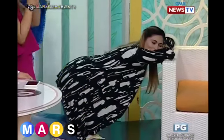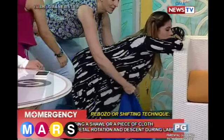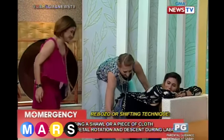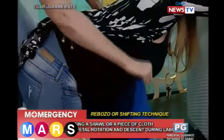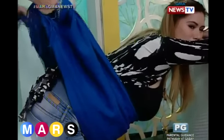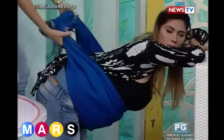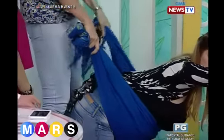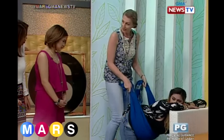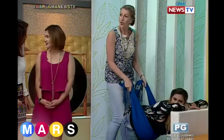Nice, Mars. So then we take a rebozo. Can we also show her tummy a little bit? Wonderful tummy. The baby is almost ready there, so we're just gonna help a little bit. So then we just envelop the tummy with this long scarf, and then the birth partner will position himself or herself behind the mom, and then we just shift a little bit. Like jiggle from side to side.